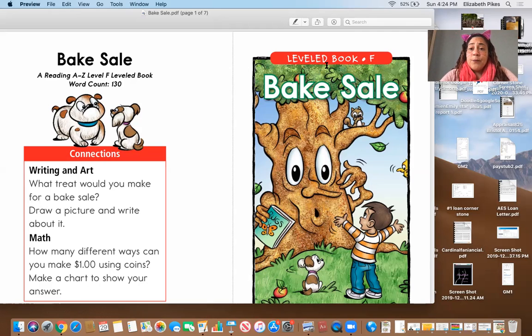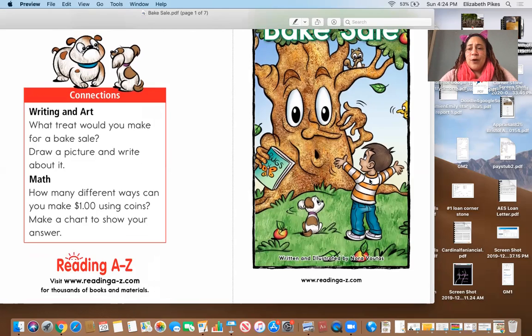So the title of this book is called Bake Sale, okay? Now, right away, when we look at this book, do we think this is a fiction book or a nonfiction book? I'll give you a second to think about that. If you thought that this was a fiction book, you are 1,000% correct. One of the ways we can tell that it's fiction is look at our tree. The tree has hands and eyes and a nose. Do trees really have hands, eyes, and a nose? No, right? So this is how we're going to know that this is a fiction book, okay?